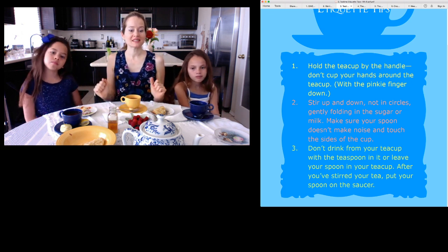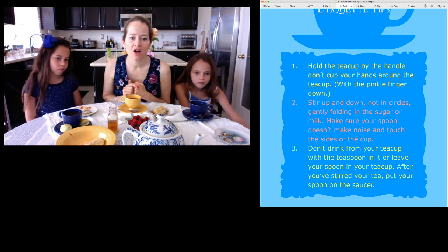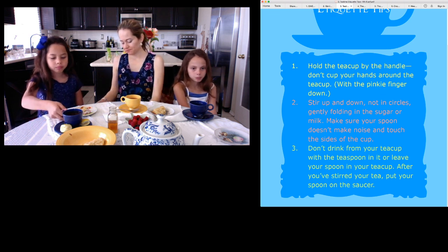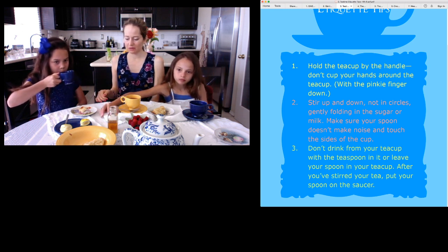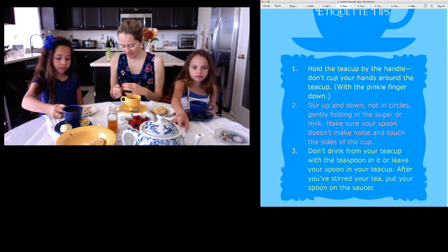Okay, so that's the tea time etiquette. The spoon could fall. Yes, exactly. That's the problem. So there's really a purpose for the little etiquette tips. It's to be able to enjoy your tea party without having to spend the whole time cleaning up.